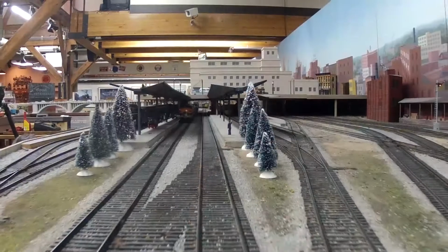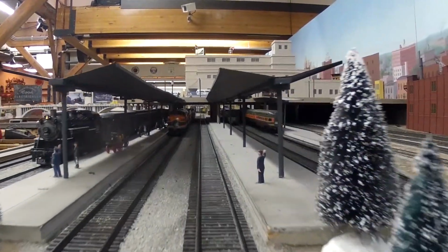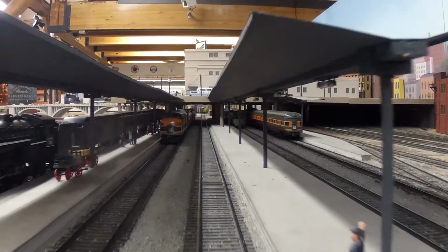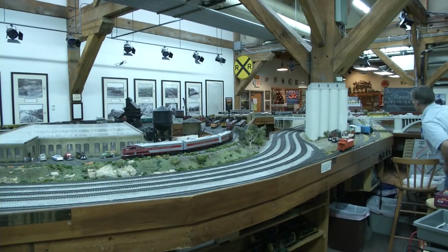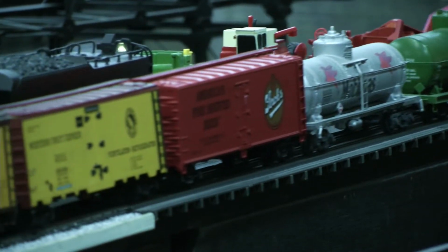Here to tell us a bit more about it is Paul Gruetzman, a member of the museum's board of directors and one of the engineers here on the railroad. First of all, Paul, who built all this and how did it get here? Well, this is primarily all built by volunteer labor, and we started building here in 1984. Started with a large donation of lumber and been at it for 30 years.